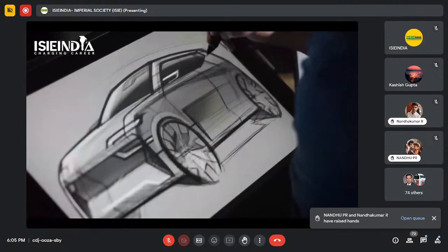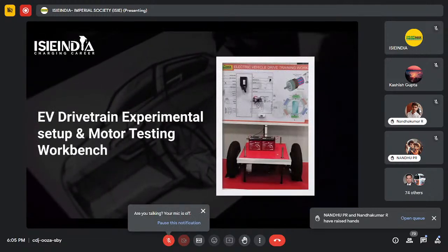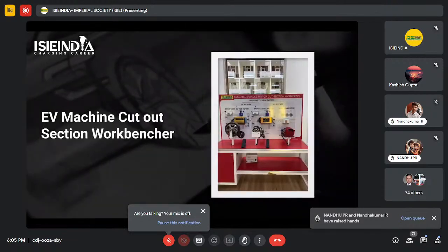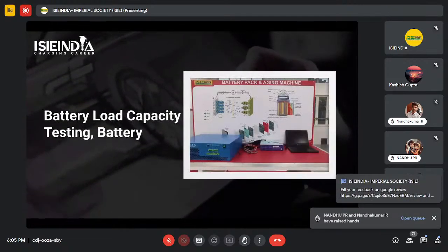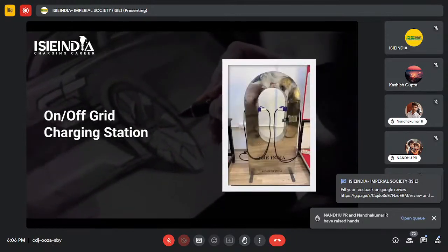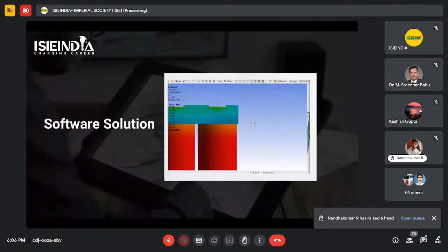renewable energy lab. Each lab consists of a number of customized workbenches and machineries. A few of them include EV drivetrain experimental setup and motor testing workbench, hybrid drivetrain experimental setup with data logger, EV machine cutout section workbench, two-wheeler, three-wheeler, four-wheeler training workbench, battery load capacity testing, battery BMS with CAN protocol workbench, V2G setup, on or off grid charging station, battery swapping, autonomous vehicle training workbench, solar power generator and software solutions, and many more.